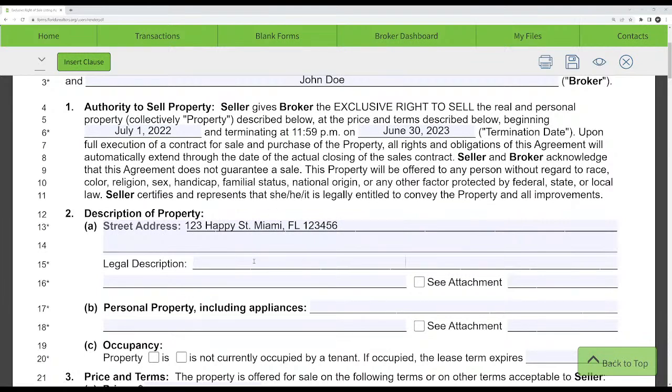The next part here is legal description. Most of the time you can go through the public records and copy and paste the legal description from the public records into this paragraph box here. A lot of times the legal description can be very big and it doesn't fit. In that case, you click the C attachment and write C Exhibit A, and you can attach an Exhibit A to this particular contract, and list the whole legal description there, and you can write that here too.